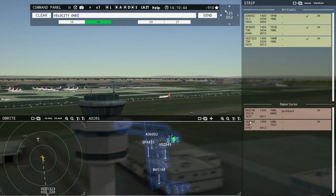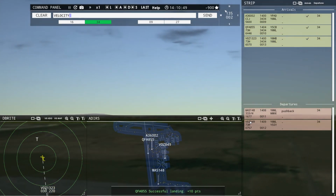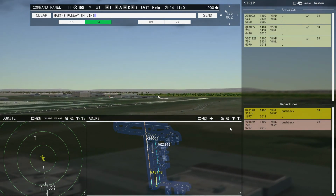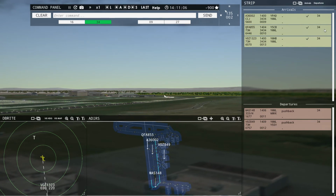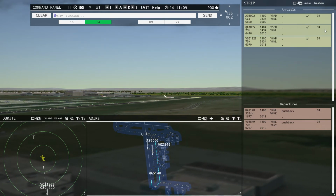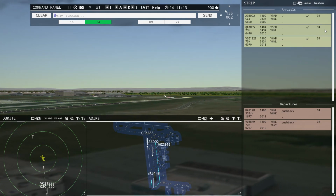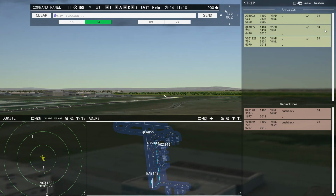Velocity 1323. There we go. Velocity 1323, runway 34 cleared to land. Runway 34 cleared to land, Velocity 1323. Malaysian 148, runway 34, line up and wait. Runway 34 line up and wait, Malaysian 148. Ground, Velocity 849er ready to taxi. Gosh guys, I'm really sorry. Velocity 849er, pushback approved. Now it's not going to take it.